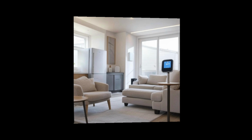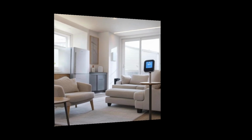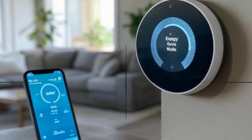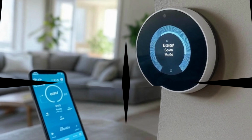These smart upgrades aren't just for the tech-savvy, they're practical solutions that anyone can take advantage of to cut costs and help the environment. But here's the thing, you don't have to do it all at once. Start with a smart thermostat or some energy-efficient bulbs, and as you see the savings, you can add more devices to further optimize your energy usage.